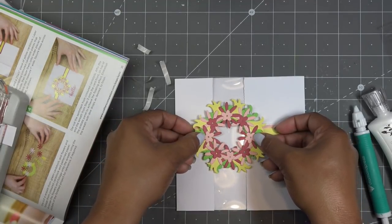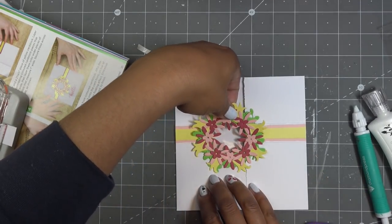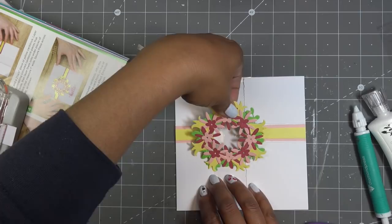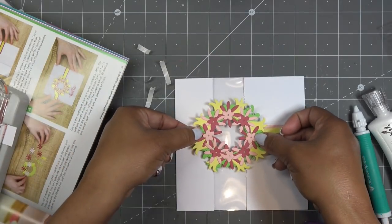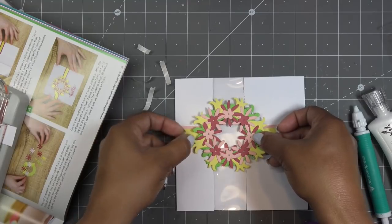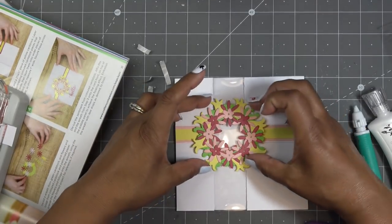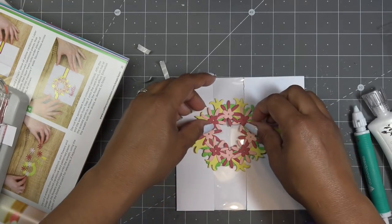I like the way that the center opening is just the size of what's going on here. I'm not going to put it down quite yet. I think it needs to go up a little bit. No, I'm not a stickler for perfection. You guys know that. But I'm just trying to get it centered as well as I can, up and down, in this little wreath area. So cute.